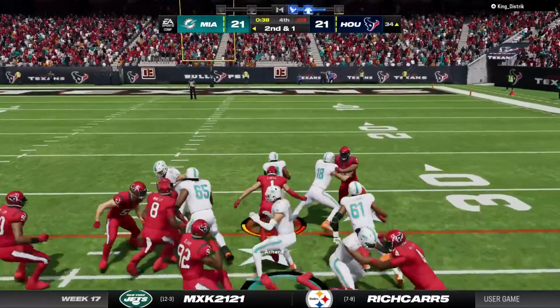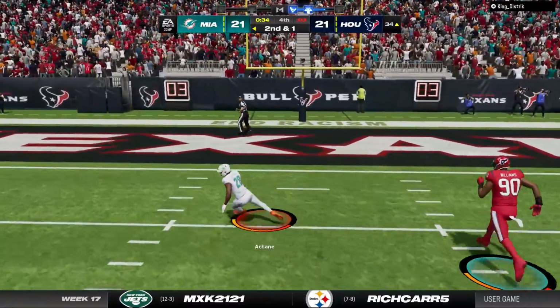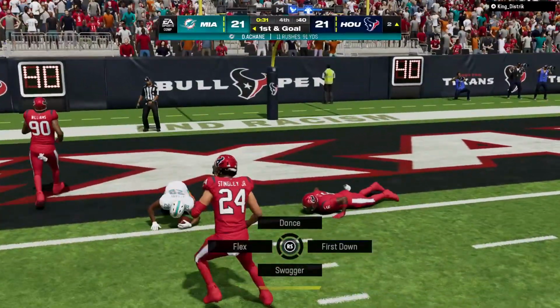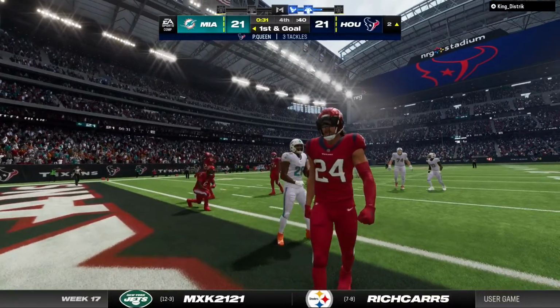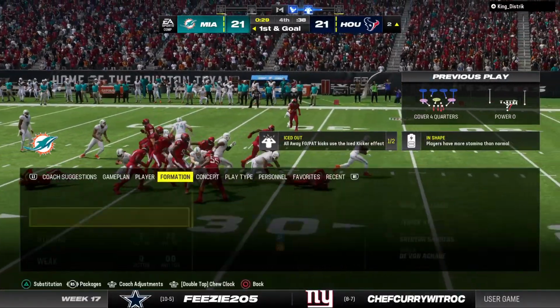A run straight ahead with Achane. And nothing but green grass here, middle of the field. And they are able to stop him, but he does take it all the way to the 2. Well, I guess at the very least, they got the tackle from keeping him out of the end zone. Yeah, you're looking for that silver lining, aren't you?